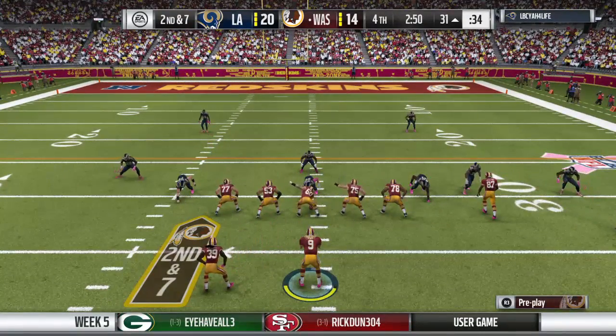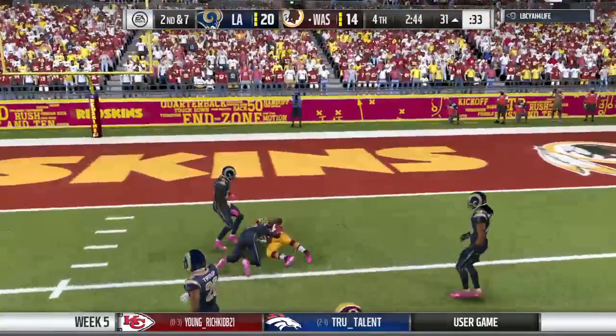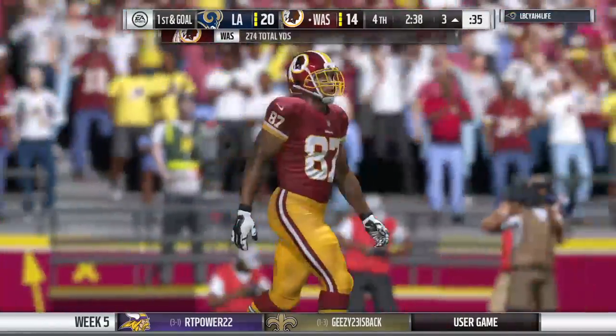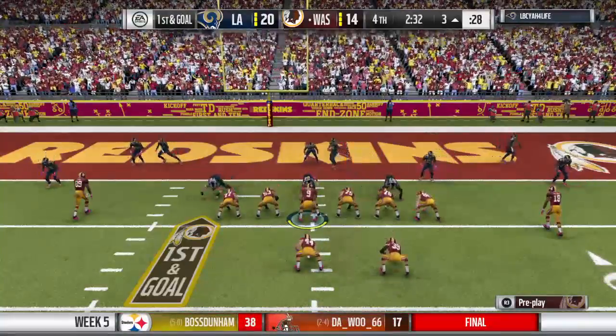And now they're in the hurry-up. I think we know by now that every run is not going to be broken and get all the way to the end. And this is caught inside the 5. A really good pickup of 28 yards. A nice job there, Charles. They picked up the blitz, were able to complete the pass. That had the total feel of a quarterback in control.